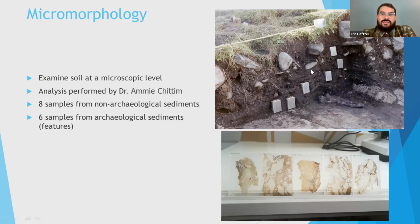And so there are things that you can see in the soil under a microscope that tell you about how it was formed, things that have happened to it afterwards that you just simply don't see when you're looking at a normal soil column. And so what I have here are just some pictures.